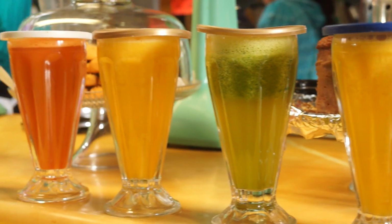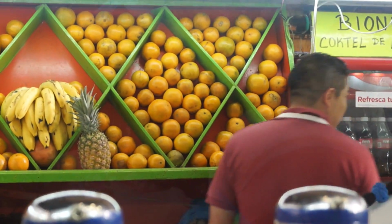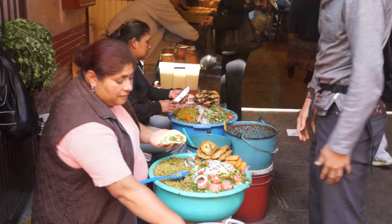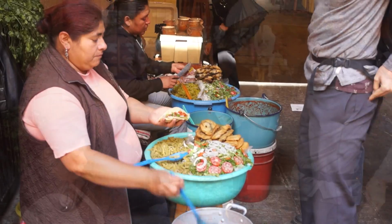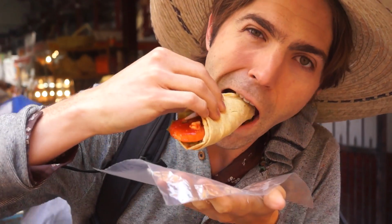Mexicans love to drink fresh squeezed juices in the morning. Here you can get a whole liter of orange juice for $1. This woman is selling a mix of grilled cactus, or nopales, with a sprinkling of tomatoes, onions, and cilantro. These cactus tacos come with a loving dab of red salsa and only cost 40 cents.